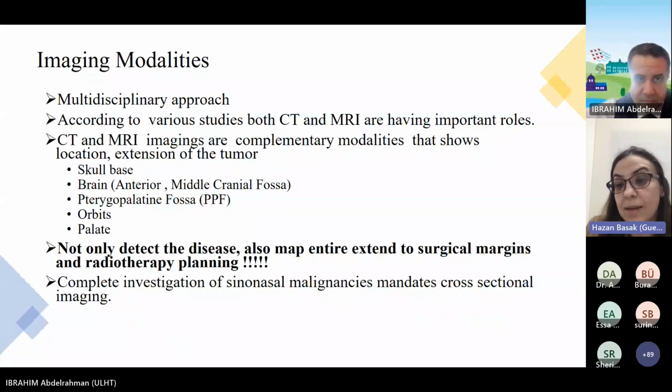Imaging modalities need a multidisciplinary approach. We need an ophthalmologist, ENT surgeons, radiologists, and neurosurgeons if we are dealing with a sinonasal neoplasm. According to various studies, there are many studies about CT and MRI of the sinonasal cavity, and all of the studies say the same thing. We have to perform a CT scan and MRI if there is a suspicious tumor in the sinonasal cavity.